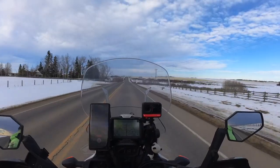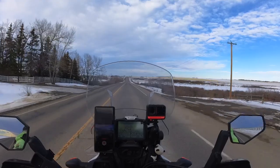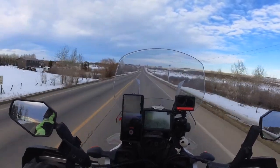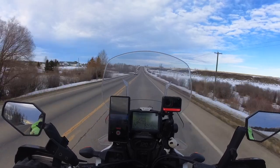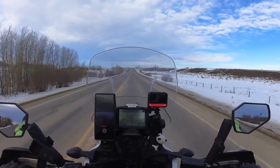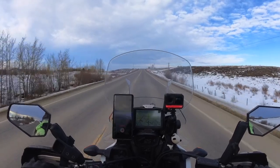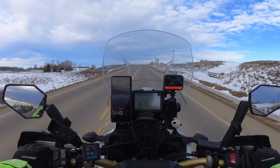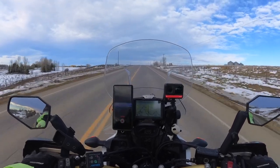It would feel so much nicer if it wasn't overcast. But yeah, what time do we have right now? Probably around 3 or 4 o'clock. Lost track of time, and it is cooling off. Just a couple of minutes ago I was saying I had 11 degrees, now I'm at plus 8.